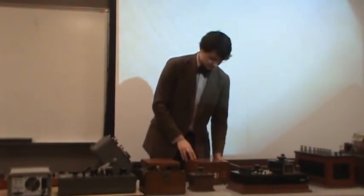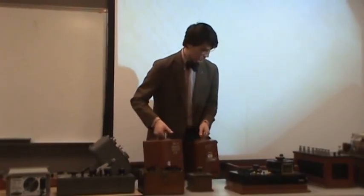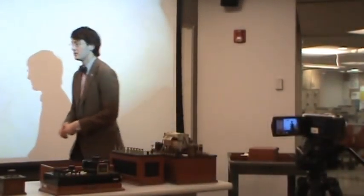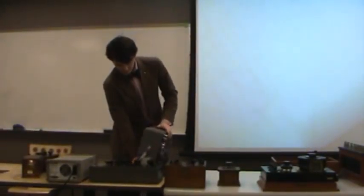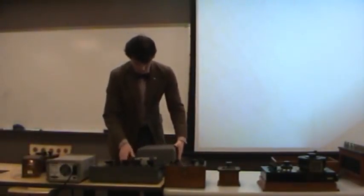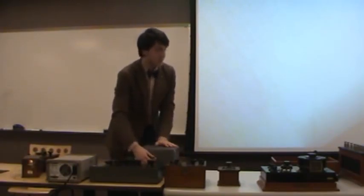So, I'll clear out some of this stuff and set up K2. What we're going to do with the K2 today is check two of my standard cells against each other. Which is something that it was actually made to do.